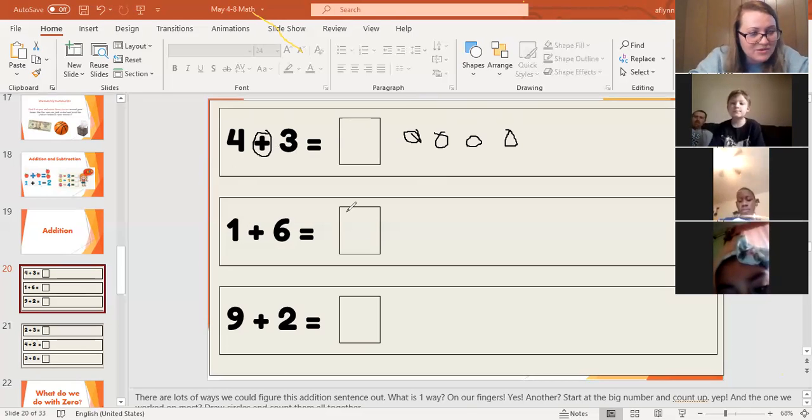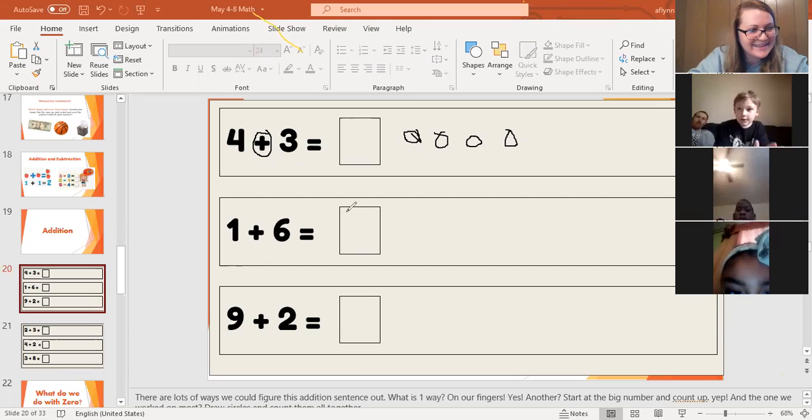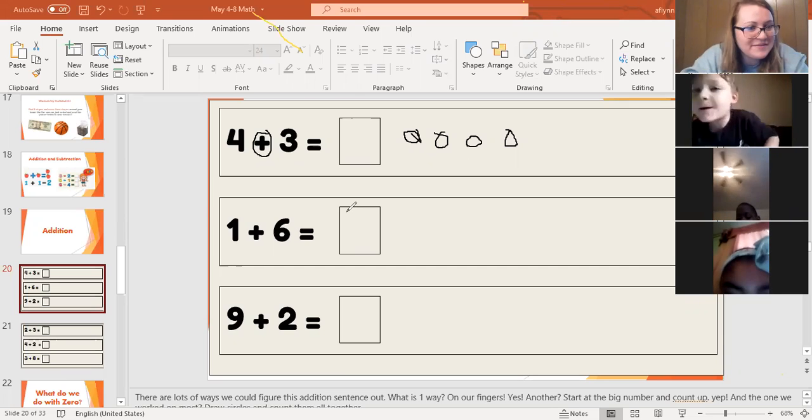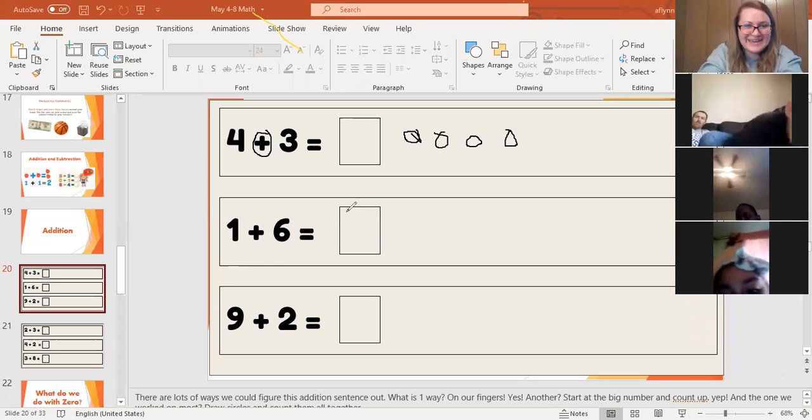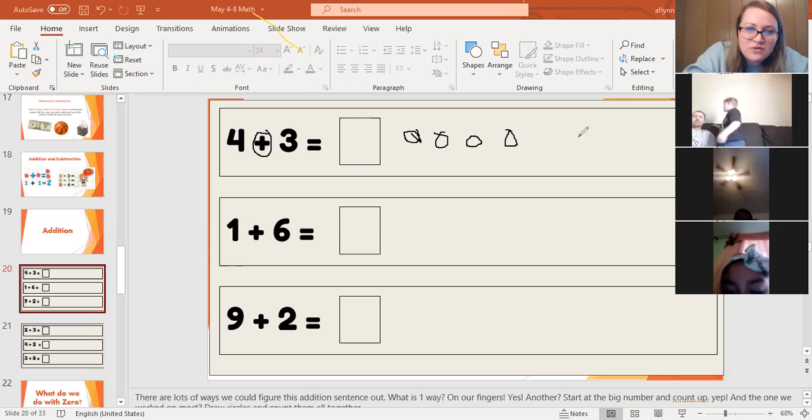Plus. And what does that mean we do? We get a number. We add. And what is that? What does add mean? Add means one more. Does that mean take it away or put it together? Put it together. So that means we're going to draw 3 more. So I'm going to draw them over here so that you know that they're separate.